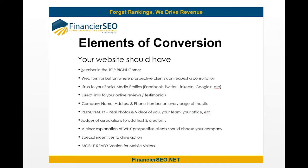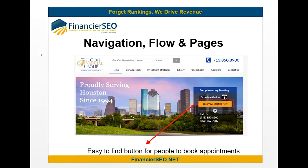Last but definitely not least, you want to have a mobile friendly website. Not only does it look good on mobile devices, but it loads well too. That's a deal breaker, and it's something that Google is really cracking down on as we go into 2017. Now let's go back to the example with the Golf Financial Group, and we'll go down some of the elements of conversion and how this site and other sites are doing them well.